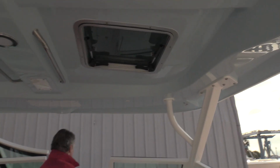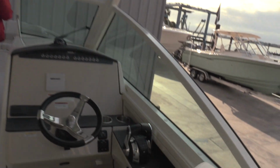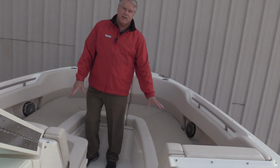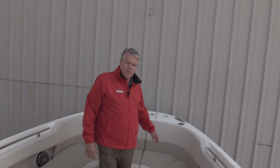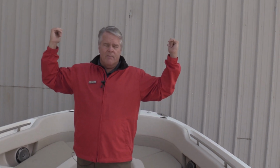Hard top. Huge bow area up here. This one's actually got the optional cushions that fill this in and make it a big sun tanning bed. Anchor windlass on the front. We've also got a lot of extra shade on this boat. In addition to the hard top, it's got a sure shade system that goes out of the back of the boat, and then a manually operated shade system for the bow.